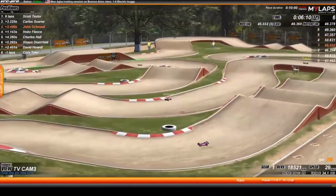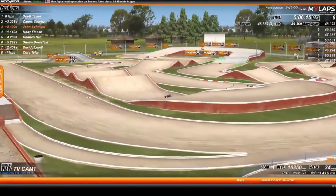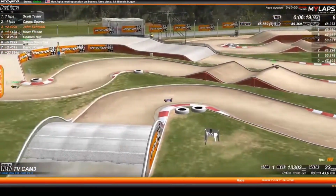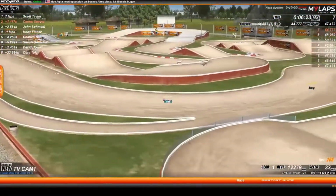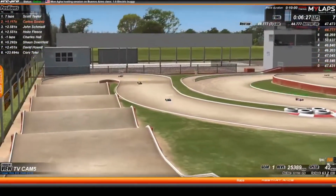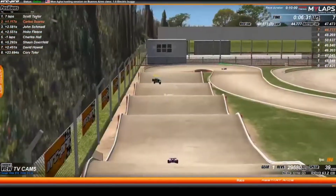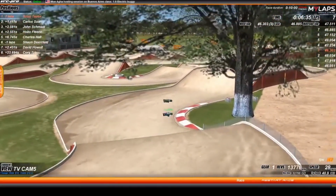John just ran a personal best lap time of 45.5. He's currently sitting in 3rd and the only person close enough to fight for the bump spot. In the bump spot, in 2nd place, is Carlos Suarez, our TQ for the D main, at a 44.7. So Carlos Suarez from this main has now risen to the fastest lap time, 44.7. Scott Taylor, while he's not the fastest, his fast lap's only a 46.3.